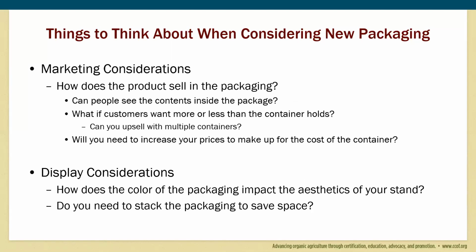So as far as marketing and packaging, it's important to look at these different things. Can people see what's inside the packaging? How does it sell? What if a customer wants more or less than the container holds? Is it possible to upsell with multiple containers? Say like 3 pints of strawberries, you can do a little better deal, and it's in a grab and go container that people are more likely to take. And also, would you need to increase your prices to make up for the cost of the container? That's something to consider as well.